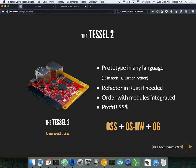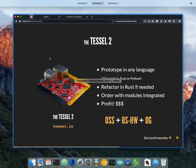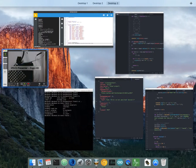So the Tessel 2, we also have one here, which is a good thing because it's not actually released. The problem is it's going through FCC validation, and they found some issues, so they had to create a new hardware revision. So it's coming hopefully in December. You can already pre-order it. It's $35, that's like 25 euros. And what's pretty cool about it, let me show you. It's more interesting if I show you than if you look at the slides.